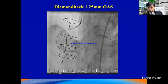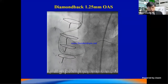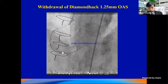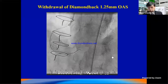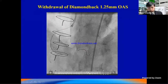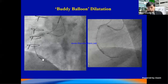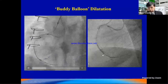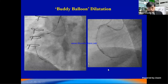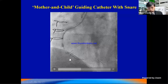the device got stuck. Now you would think that this is like a usual burr, a rotational atherectomy burr that got stuck, but it's actually not quite the same mechanism. But anyhow, this burr is stuck right now. And so now begins the entire 4-hour procedure of trying to retrieve this burr that is stuck. So, the usual technique: put in a second wire, try to balloon, create some passage, dislodge this particular burr. Not successful. Took a mother-and-child balloon with a snare inside and tried to pull the burr.